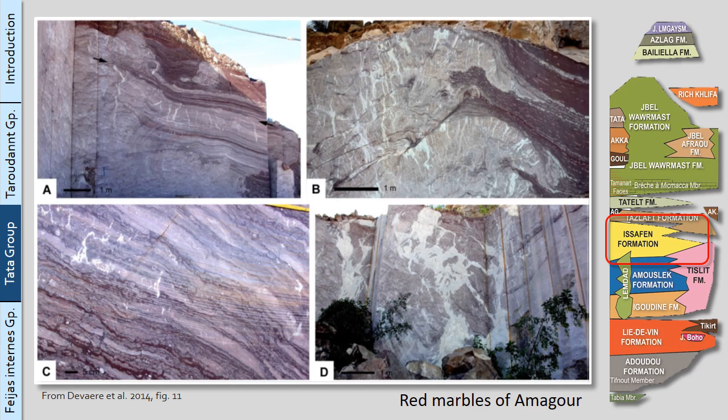A particularly well-known mound is known from the northern rim of the western Anti-Atlas, where the rocks are quarried as the red marbles of Amagor. The walls of the Amagor quarry exhibit several aspects, such as the flank of a mound complex, here shown in A, which is covered by reddish intermound shales.